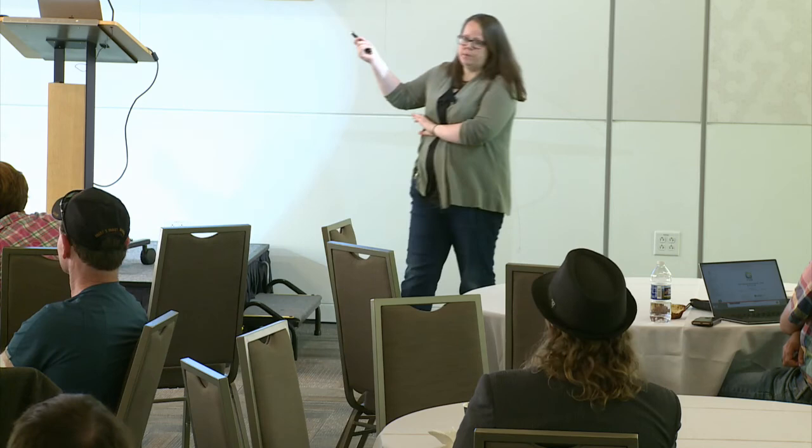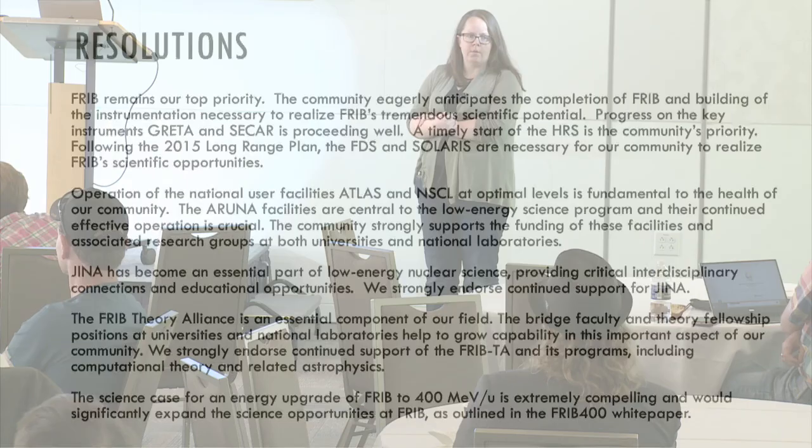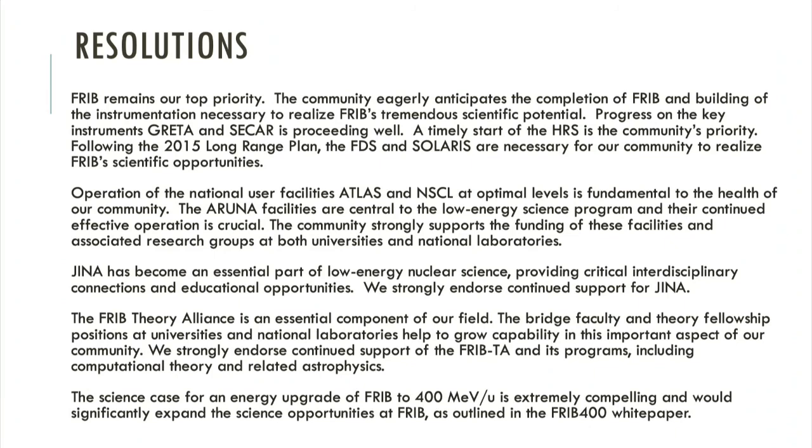Okay, the second bullet, is there any discussion or comments related to the endorsement of the user facilities and Aruna facility? David? So the community strongly supports.